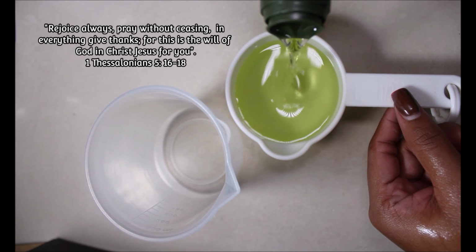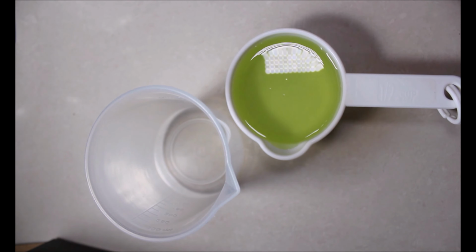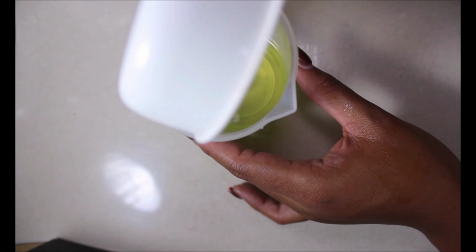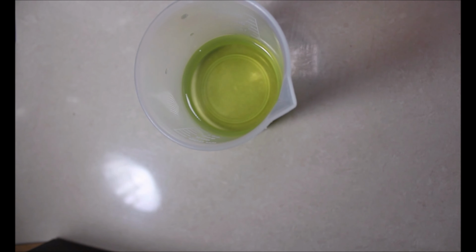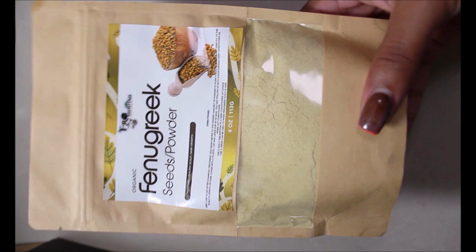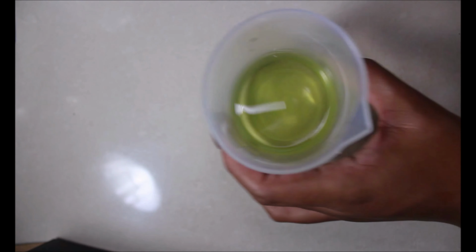So I'm going to be adding 1 cup of olive oil to this beaker. Later down in the video I added an extra cup of olive oil and sunflower blend. Then I'm going to add a ½ tablespoon of this fenugreek powder.